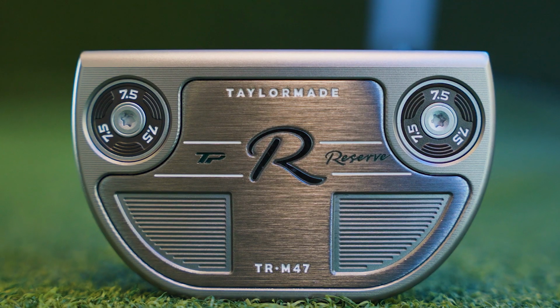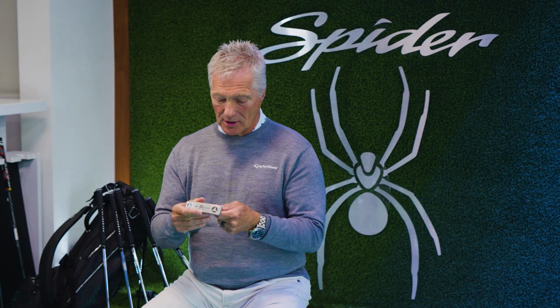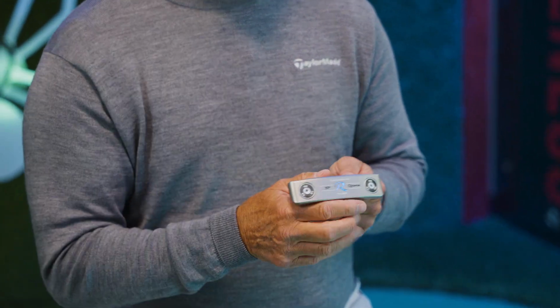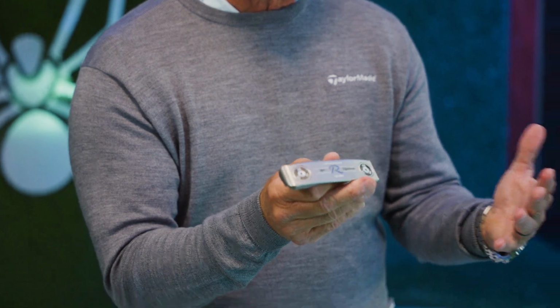So we do change the weight of the weights that you see in the sole, depending upon if you're 35, 34, 33. As the putter length gets shorter, we need to compensate the head. The head actually gets heavier. So that's what we do with the weight. So it's all about fitting and getting that back to the right weight for the customer.